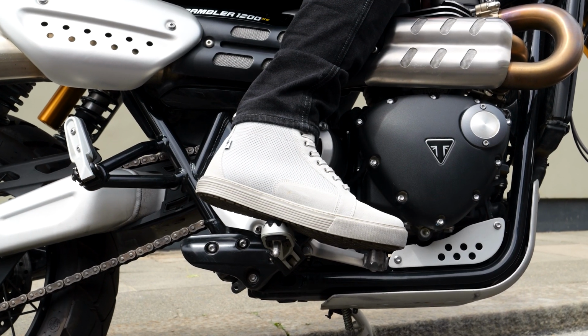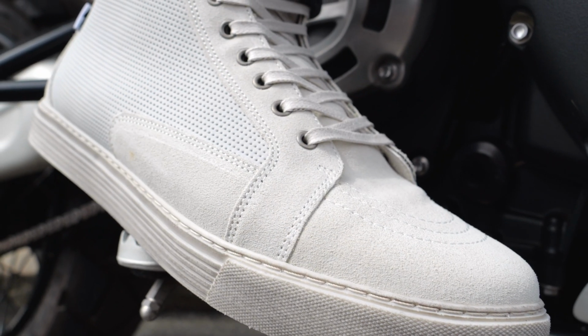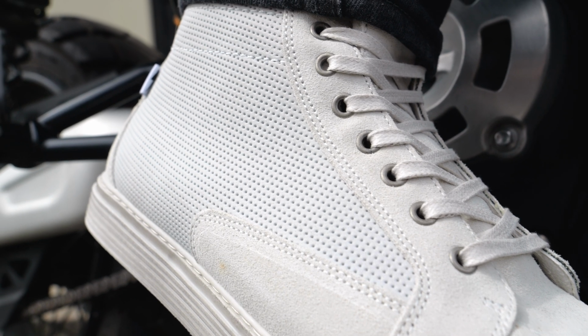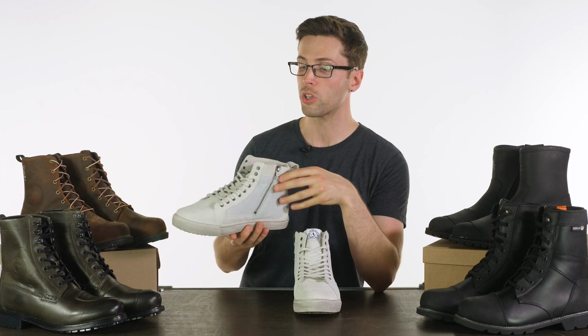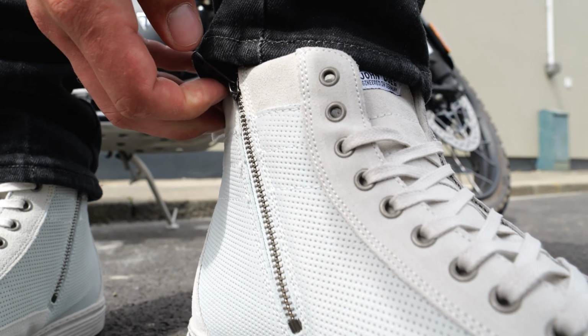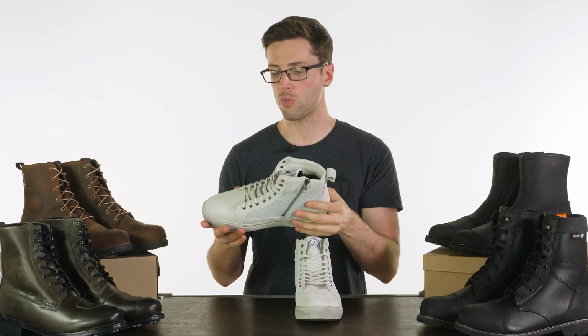You can see they're finished in this suede material, and they've got perforations down the side of them for that breathability. And one of the other things I really like about these is how quick and easy they are to get on, because of course they have a side zip entry. They do have laces for the look, but more likely you'll be using the side zip to get in or out. On the inside, you'll see their XTM fiber, which is an aramid fiber used for its abrasion resistance.